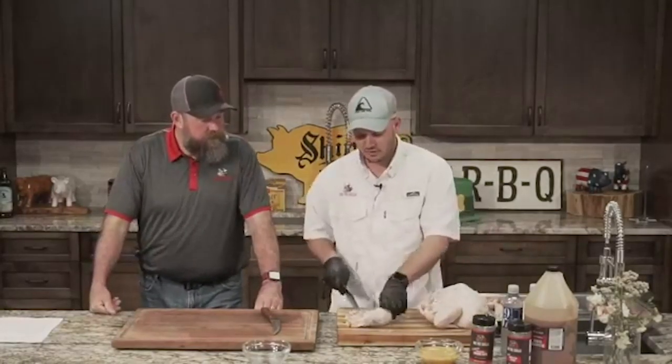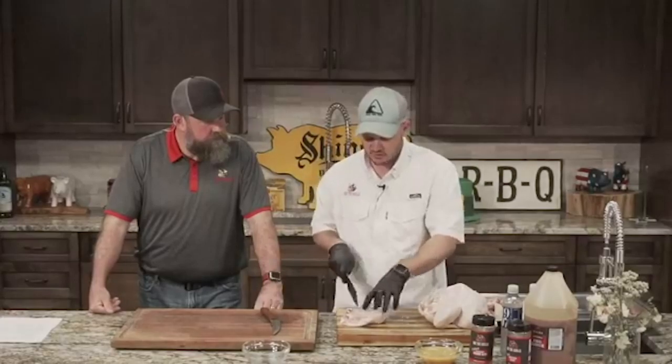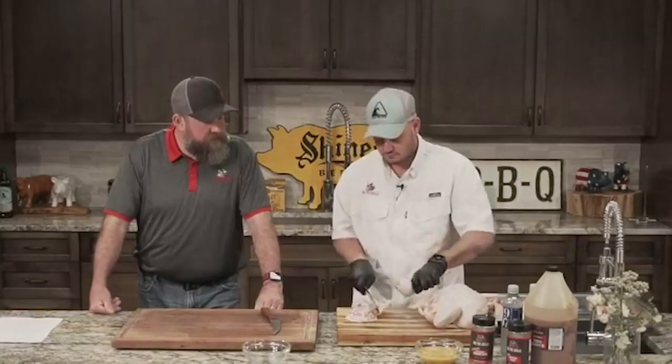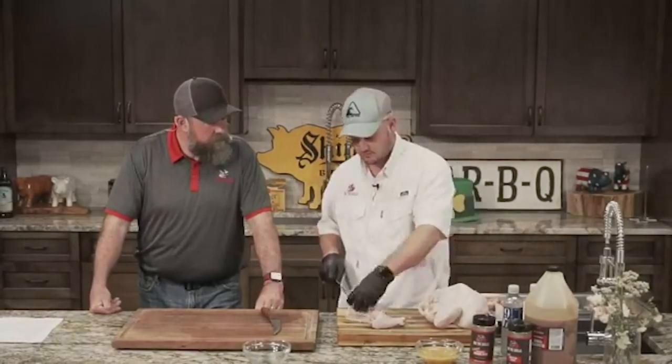If you want to go through the leg and thigh, and this chicken's even bigger, you'll see that fat seam between the leg and the thigh. If you go right in between that joint, it's just smooth as butter. We'll cut some of this fat off, and that's good stuff right there. That's a big old leg.